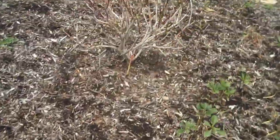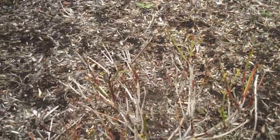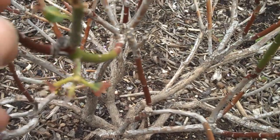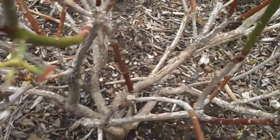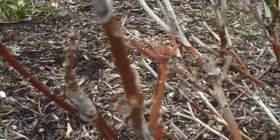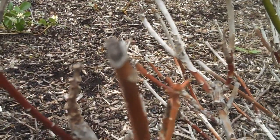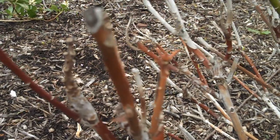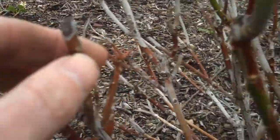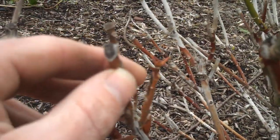At Chris Orser Landscaping, we take the proper time and care to put in plants that are deer resistant and won't give you this type of landscape. Here's a great example of a deer browsing on a plant. You can see it almost looks like a really bad cut on the shrub. This happens to be a rhododendron, which deer do like.